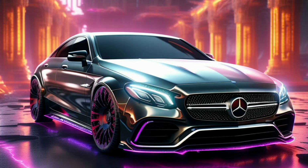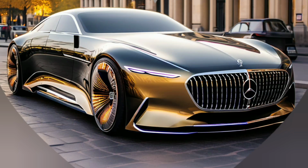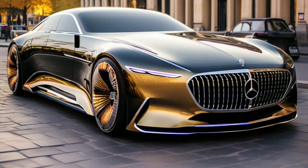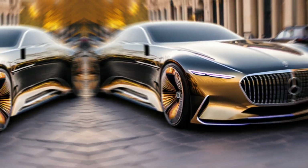Sustainable innovation. Beneath its striking exterior, the EQS is powered by advanced electric propulsion technology that delivers a seamless and exhilarating driving experience. With the range of battery options available, drivers can choose the configuration that best suits their lifestyle, whether it's maximizing range for long journeys or optimizing performance for spirited driving.